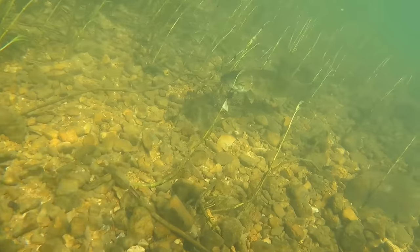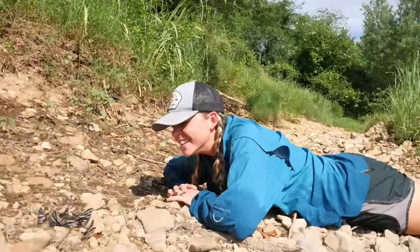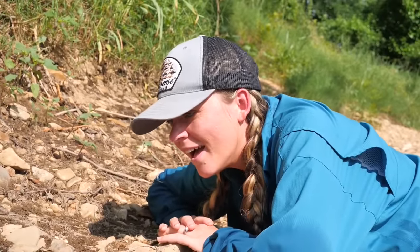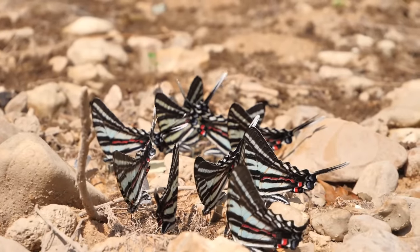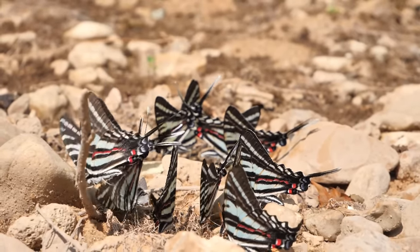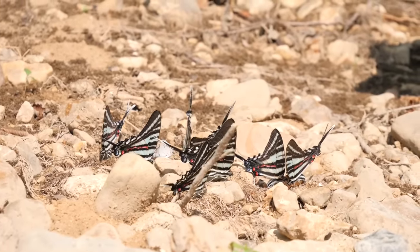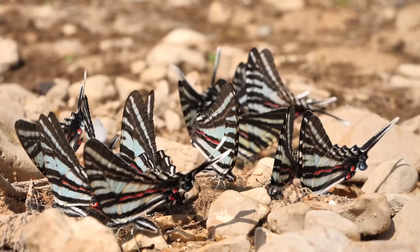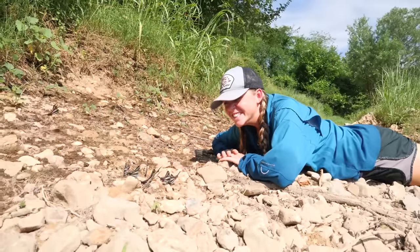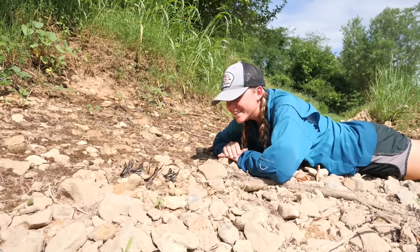Hey Jay, you gotta quit laying down on the job over there. You can keep fishing. I'm just gonna hang out here with the butterflies. Look at this, guys. We have found a swarm of zebra swallowtails puddling. They found some sort of nutrient source, and they are just lapping it up. And there's like a dozen of them. They're flying around all over the place. We kind of spooked a few of them, but those are like literally inches from Jay's face. They know she's not gonna hurt her.